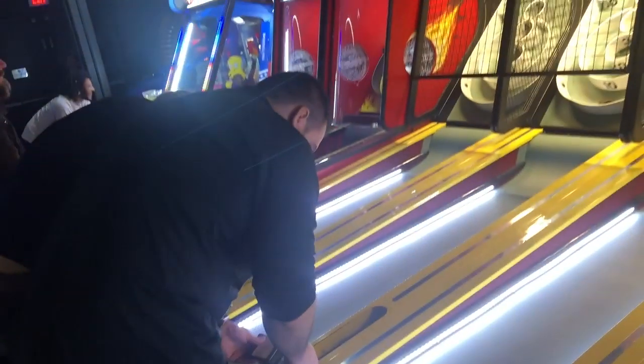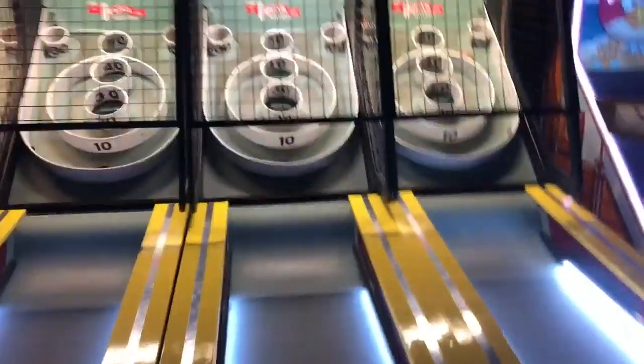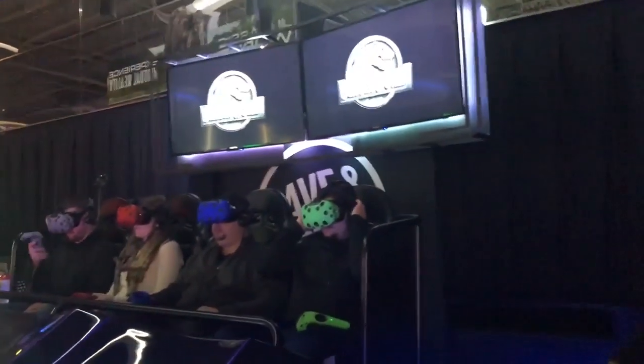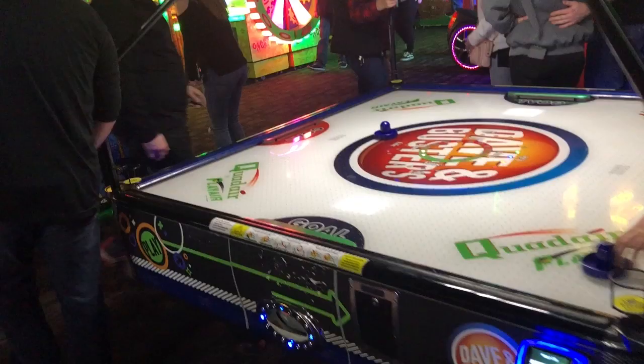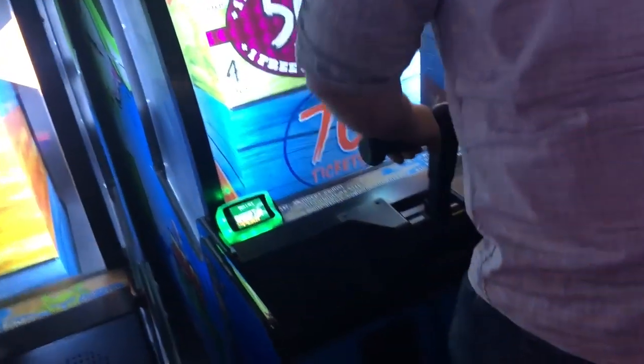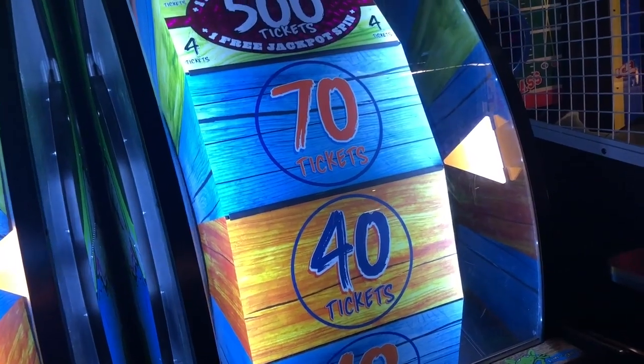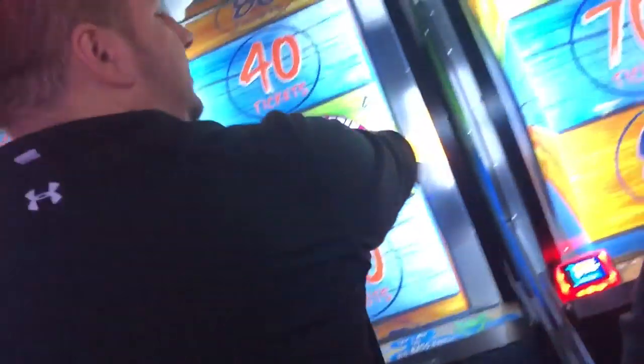$5 whoever gets the best score. Hey. We're going home with big bucks tonight. Did you get it? Oh, it's gonna land on the pig? Yeah.